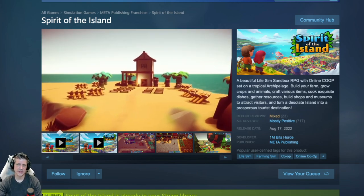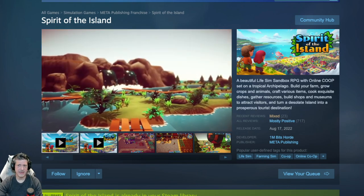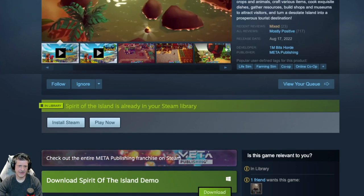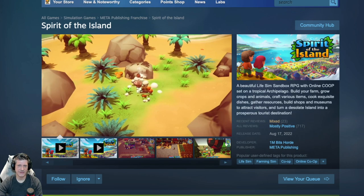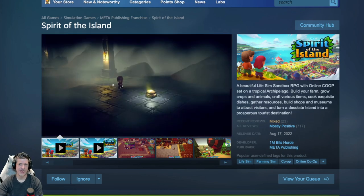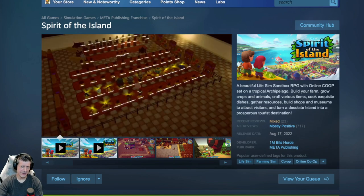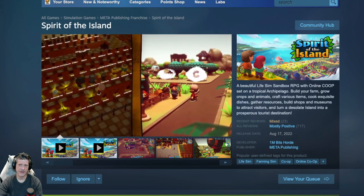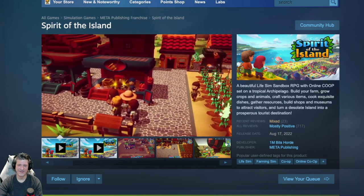Anyway, developer is 1MBits Horde Mega? Maybe. Published by Meta Publishing. The original price was $24.99, so that's a fairly expensive one. Again, very graphically attractive game. Ooh, there's some adventure in here. I think I got this in another bundle, but if there's adventure in it, might be worth my time to check out. Let's go on.